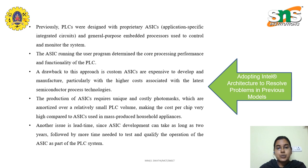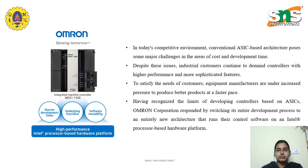The production of ASICs requires a unique and costly photo mask, which is amortized over a relatively small volume, making the cost per chip very high compared to ASICs used in mass production household appliances. Another issue is lead time, since ASIC development can take as long as 2 years, followed by more time needed to test and qualify operation of the chip as a part of a PLC system. In today's competitive environment, conventional ASIC-based architecture poses some major challenges in the area of cost and development.